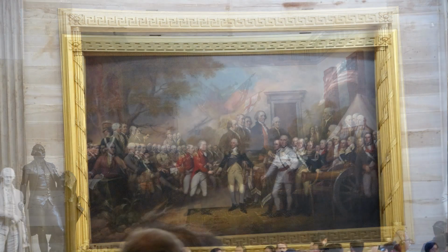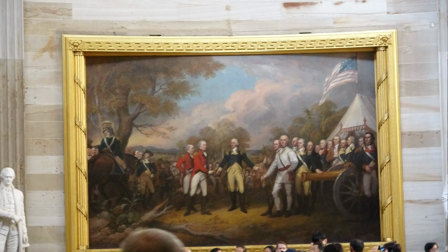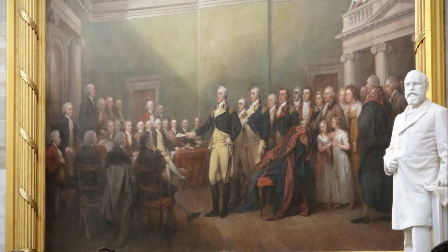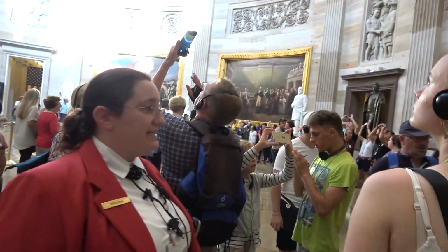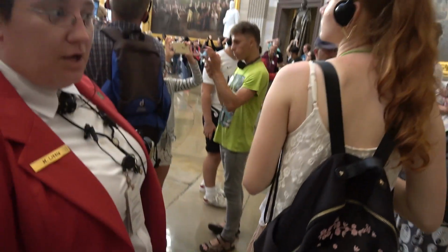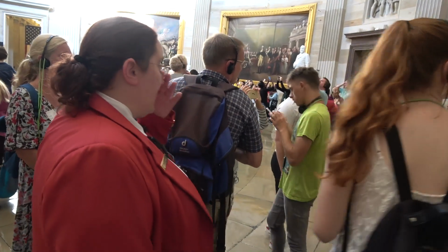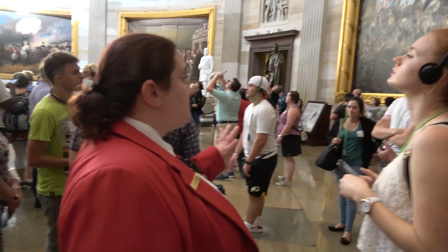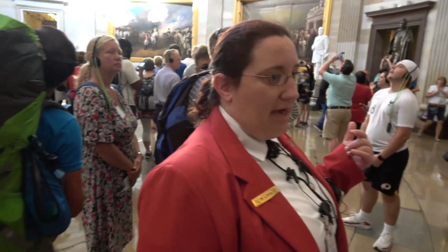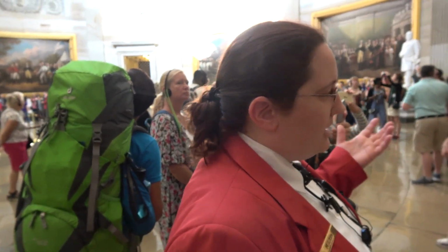So we want to stay in between the statues. Good. Now, Apotheosis of George Washington, the painting in the middle of the dome. If you look at that painting, in the center circle, you should see a gentleman who is seated. He has a blue jacket, purple blanket draped around his legs. That is George Washington.